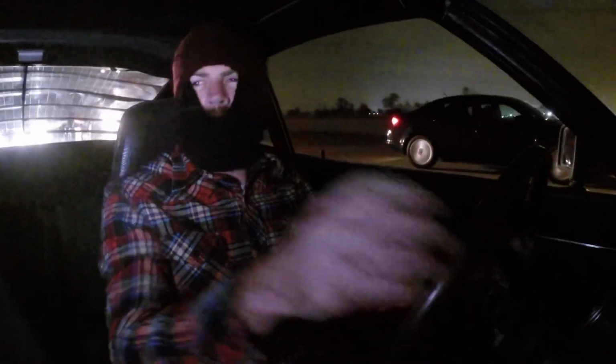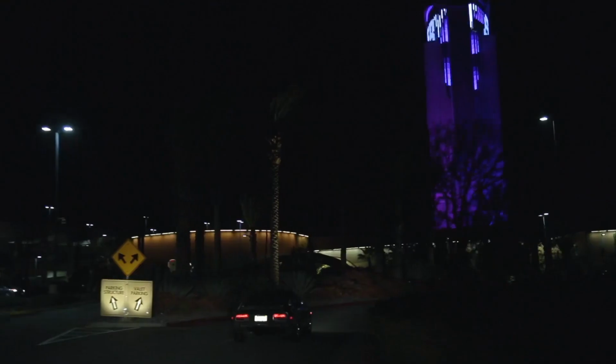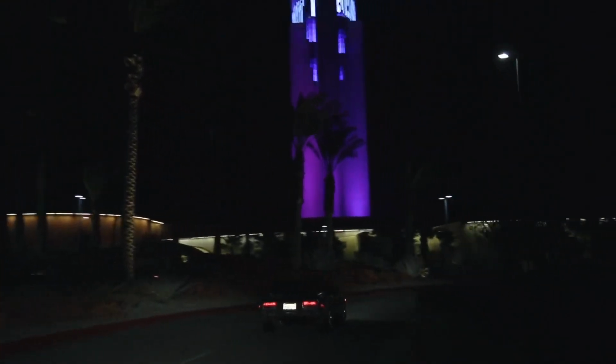Doesn't want to go into gear. How fast are we going? I will coordinate the exhaust note to our speed since I don't have a tach. 75.